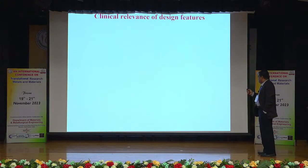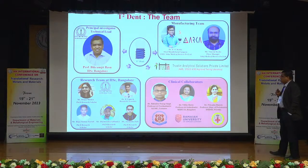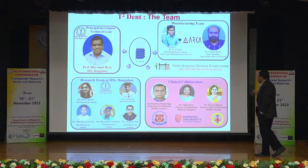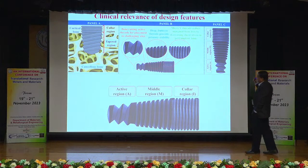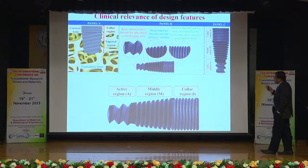So again, we have brought together our manufacturing team from Orca Medical Devices Private Limited, then Trustin Analytical, and 3 clinical collaborators from KGMU Lucknow, Ramaiah as well as DMIMS, and we have used this to innovate this dental implant. If you look at this implant, what we call a hybrid threaded morphology, in the different regions, the thread in the collar region is very deep, the middle region thread is less deep, and the collar region has more buttress thread or micro V threads.